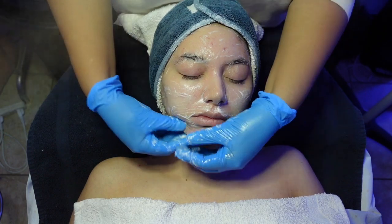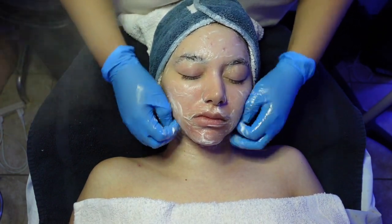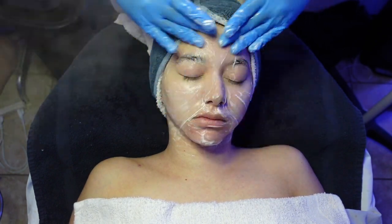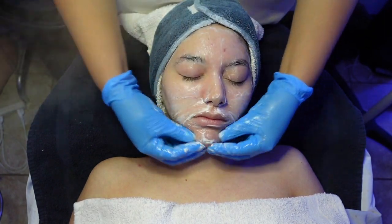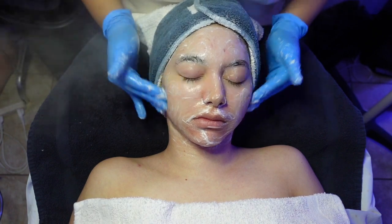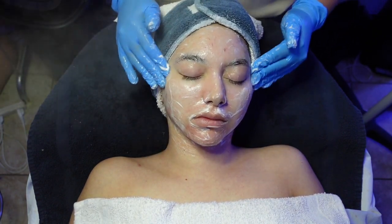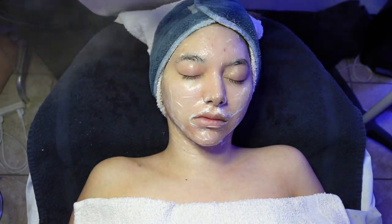Our model was experiencing some breakouts, so therefore this treatment will focus on proper exfoliation and getting rid of bacteria on the skin. Before removing the second cleanse, I'll be using the ultrasonic spatula to help with exfoliation and clear out the pores. Since the skin must be wet to use the spatula, this is the perfect time to do so. I will use it throughout her face at a 45 degree angle.